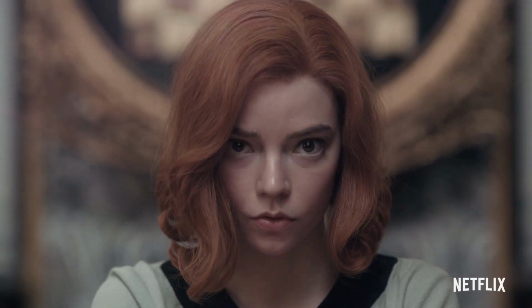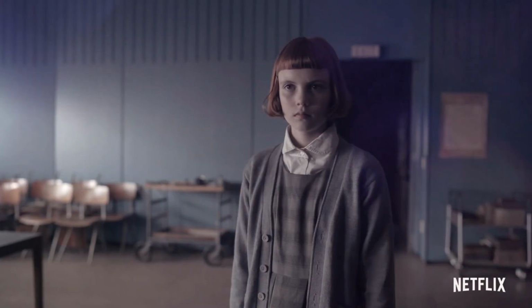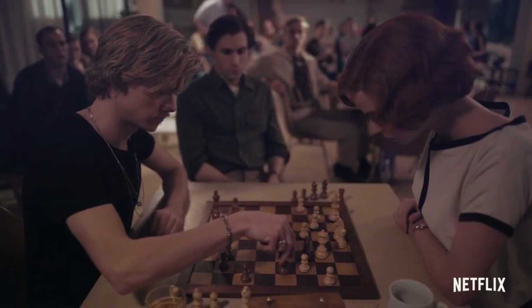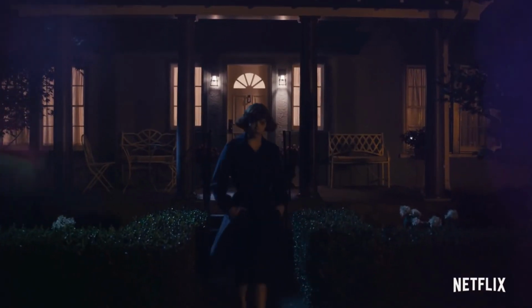If you haven't watched this Netflix hit yet, you have no idea what you're missing. Queen's Gambit, set in the 1950s and 60s, stars Anya Taylor-Joy as Beth Harmon, an orphan and chess prodigy who is determined to break into the male-dominated world of competitive chess. Here are some hidden truths about Queen's Gambit you probably didn't know, as compiled by Riveted.